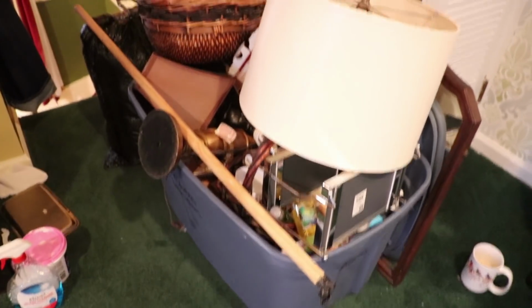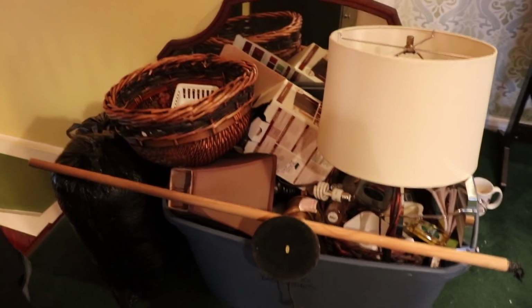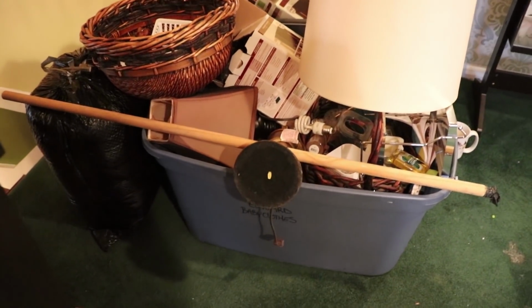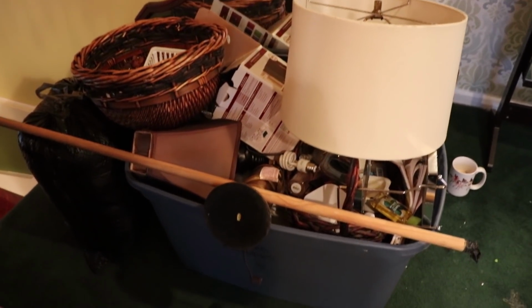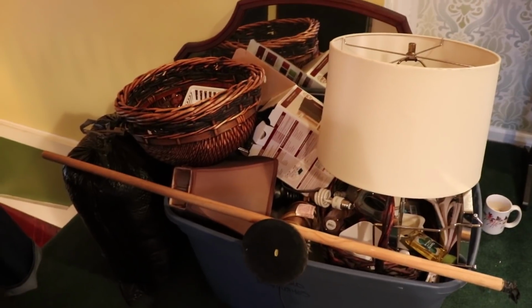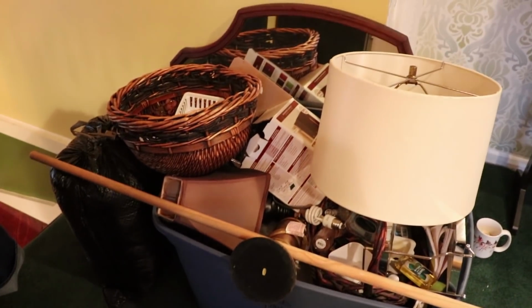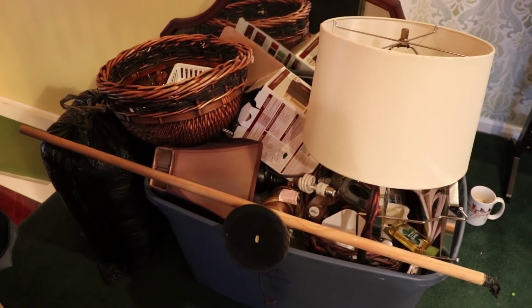And this is my pile of trash. This is everything I'm getting rid of. It's quite a lot, if you ask me. So that's going to have to go on the curb because curb day is Wednesday. So little by little, I'll move it down with Scott and get rid of all this stuff at the door. Don't need it, don't want it, don't use it.